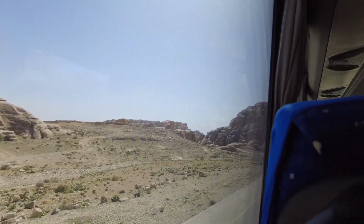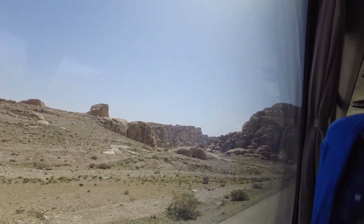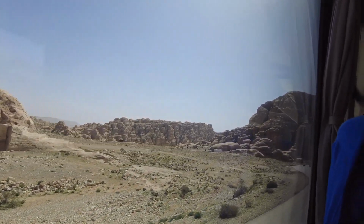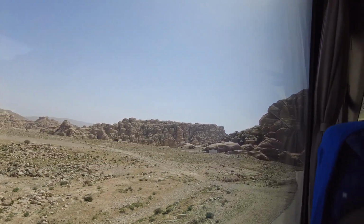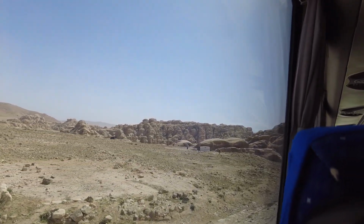But this kind of rock is all sedimentary rock. They imagine one time they were covered by ocean water, just like Wadi Rum area. The desert there in Wadi Rum was covered also. We find lots of fish fossils.